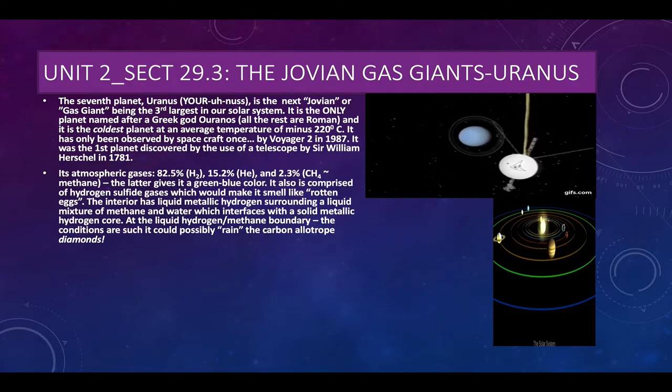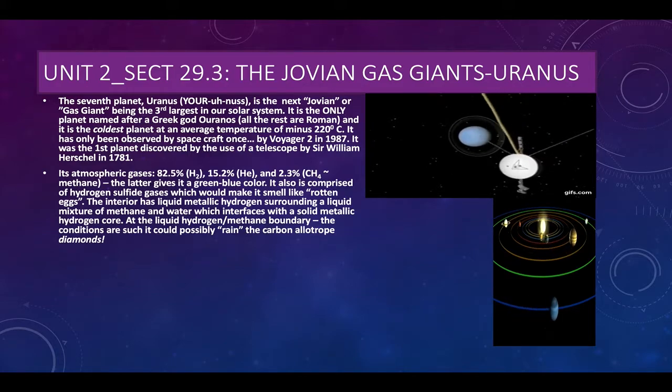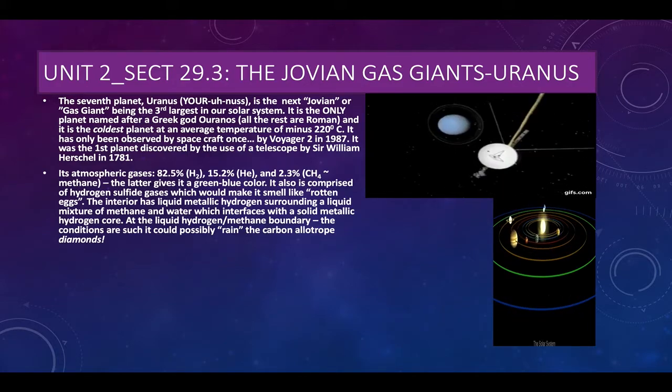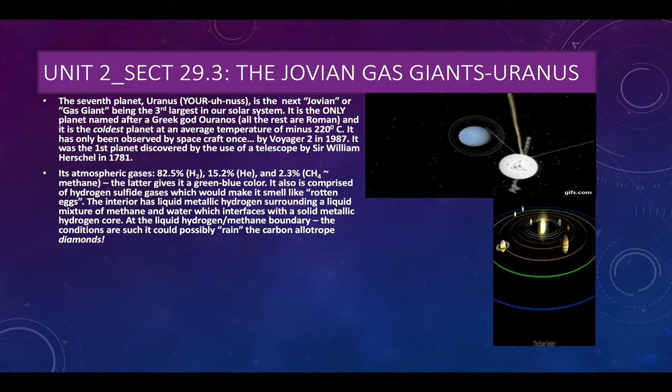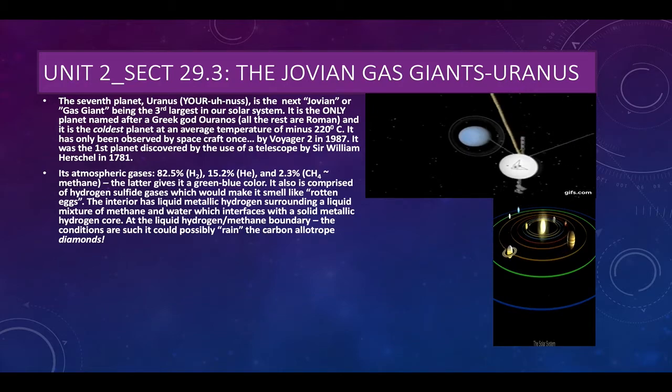Its atmospheric gases, about 82.5% of it is hydrogen, so it's another one with a lot of hydrogen. But in this case, it has about 15.2% helium, so it's higher than Saturn. And 2.3% of it is methane, same material that comes out of the gas jets in the lab. It's this latter gas, being at that level, that gives it kind of a green-blue color. It's also comprised of hydrogen sulfide gases, so if you could smell it, it smells like rotten eggs.